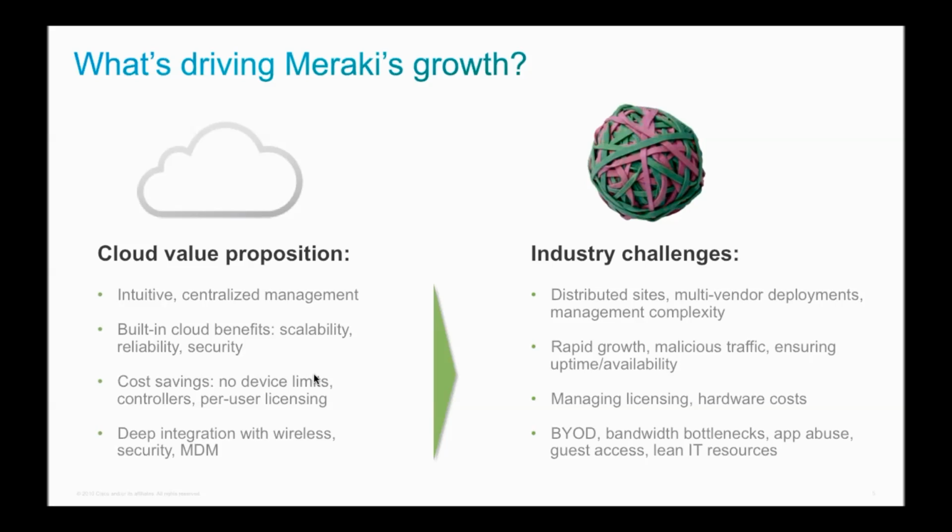It's secure. We've got a lot of information, and I'm certainly happy to answer any questions you may have about the certifications, SLA agreements, uptime and availability of our data centers, which are located all across the world, but very, very secure. In terms of cost savings, we don't have the limitations of controllers. There are no device limits. Our licensing model is incredibly simple. We try to make it as easy and intuitive as possible.